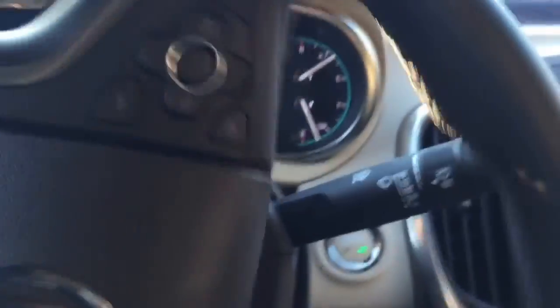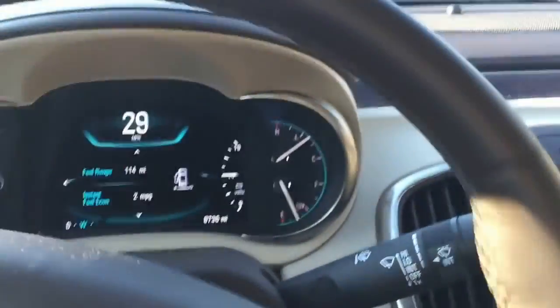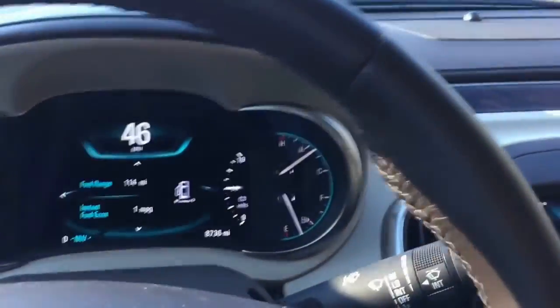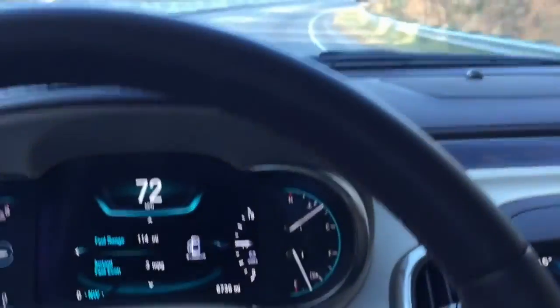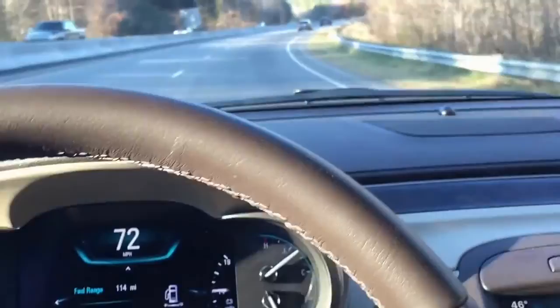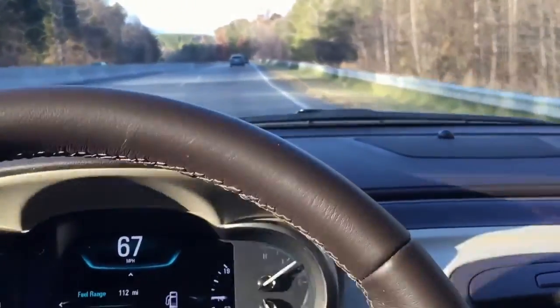And floored. Zero to 70. And there's your zero to 70.